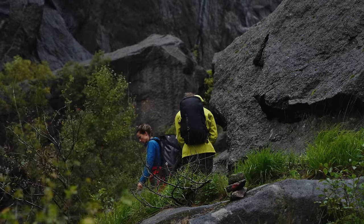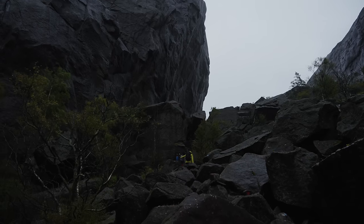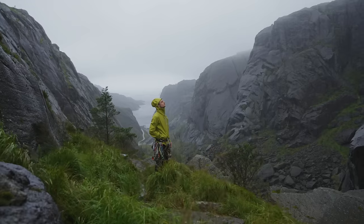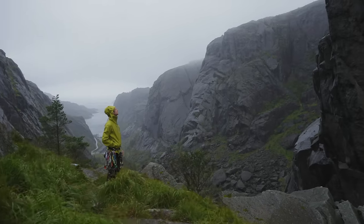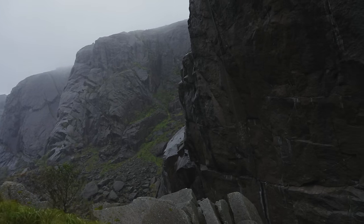So the plan is to go and check the wall. It's been raining for the last 3 days, quite hard. It's still absolutely soaking wet down here, but I feel like the wall might have dried a bit. We'll see. It's really difficult conditions though at the moment. So we just have to walk up and have a look.